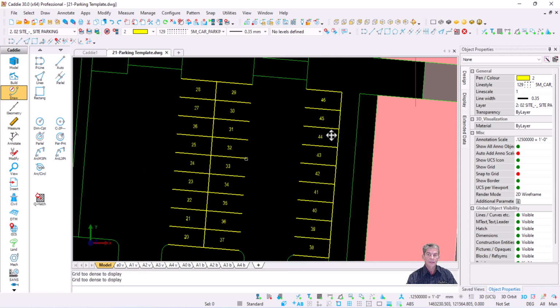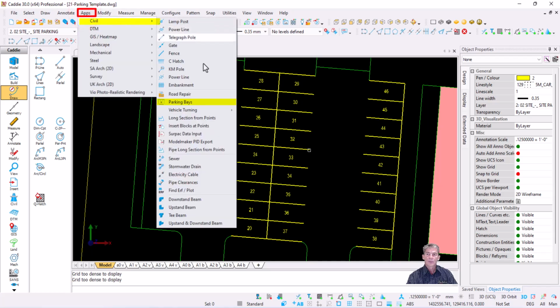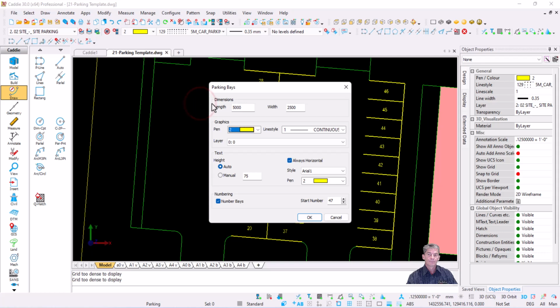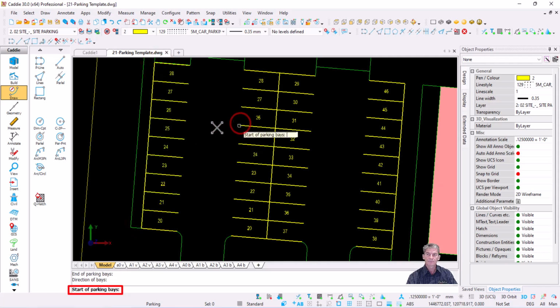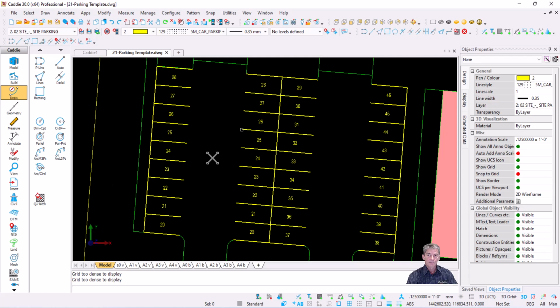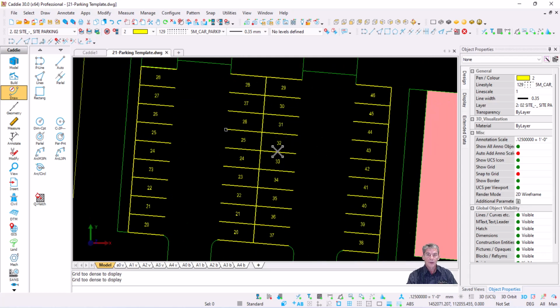And then you realize, but you're on the left hand side, that's actually where parking bay number 20 should have started. So you're going to use the command. I'm going to go back to app, civil, we go down to parking bays, keep everything default. I'm going to change my start number back to 20. I'm going to say OK. It will ask the start of parking bay, indicate the first point, the last point, and the direction. So now I've got a double up, but now I'm going to show you an existing command for how to edit the parking bay numbers.